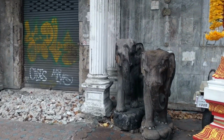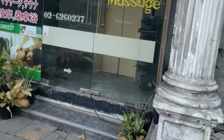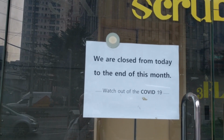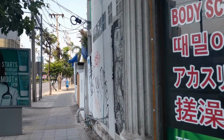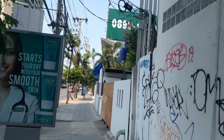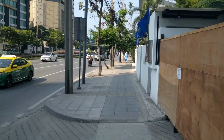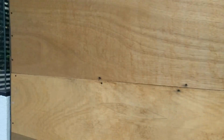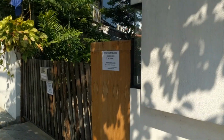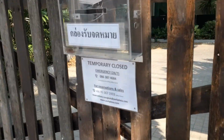this place has been under construction for a long time, and as you might guess, close to the end of the month. Now I have a feeling they probably put that sign up in potentially March, maybe even April. Well, at least it's always accurate. At least until they take it down. This entrance is temporarily closed. Now the reason, at the Park Plaza. So this place is closed. This place is closed.